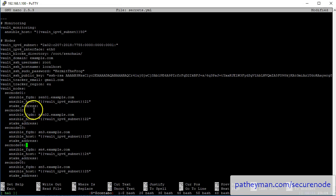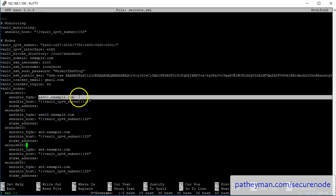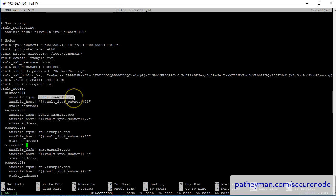I will say one other thing. You really want to make sure that you double check your secure node domain name, your fully qualified domain names, and your IP addresses. If you set it up incorrectly, then it can be a little bit of a pain to get rid of it, involving rebooting the server sometimes, and that could take all of your secure nodes down.